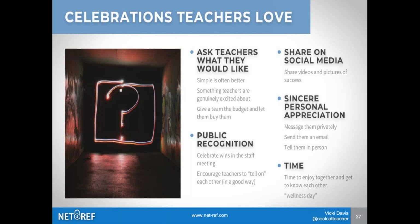Do share on social media. We're real big at my school on sharing and talking about what we're doing. But also remember sincere personal appreciation, messaging them privately or sending them an email or telling them in person. Last week it was on Friday. I came in, I was so tired. We had a big event at the school Thursday night. It was kind of an emotional event.